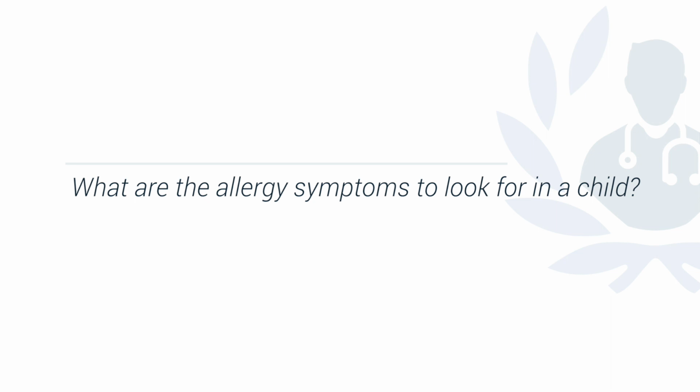Allergy symptoms are different in different age groups. For example, in a baby who's only given milk, the development of dry skin or eczema, if the baby starts to vomit after every feed, is very irritable, if he is constipated or has runny stools or sometimes passes blood in the stool, these can be symptoms of milk allergy.